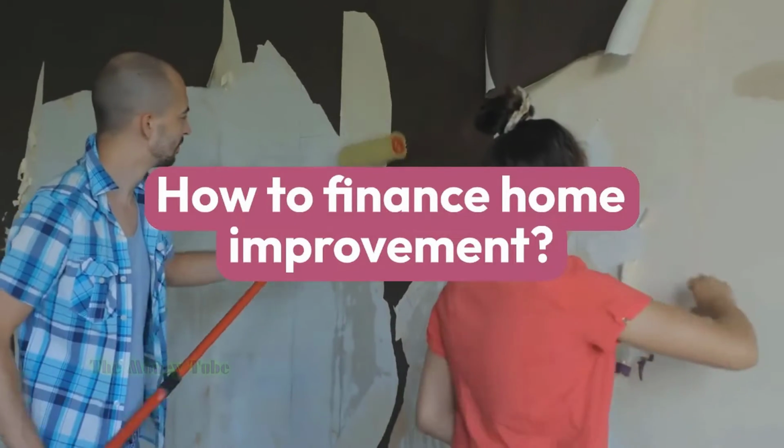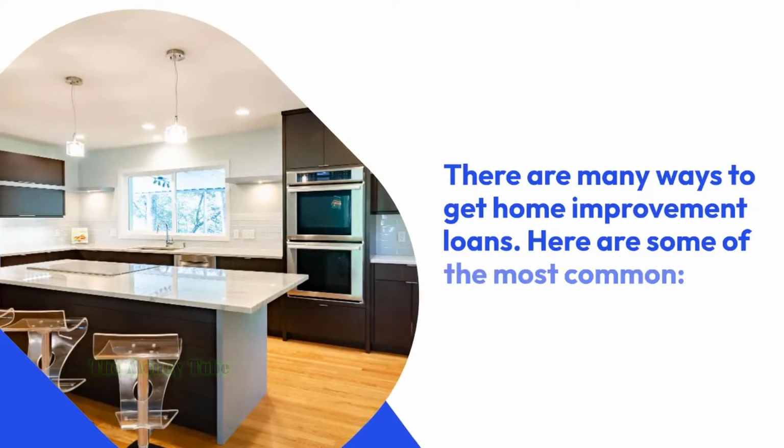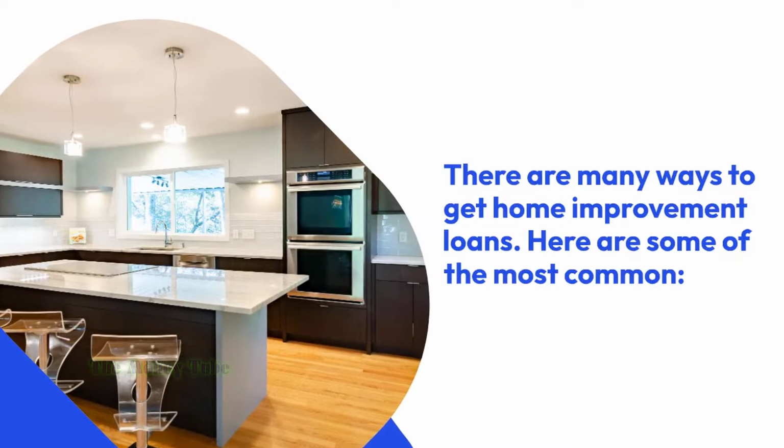How to finance home improvements. There are many ways to get home improvement loans. Here are some of the most common.